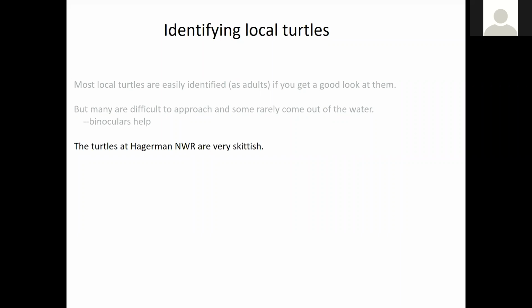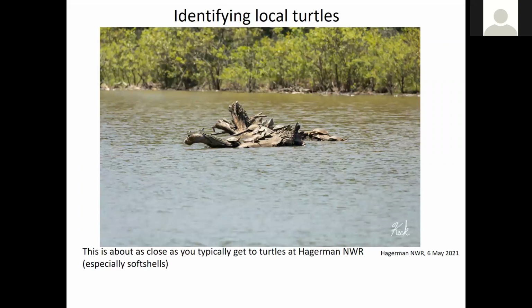And at Hagerman, it's particularly bad, I think. The turtles at Hagerman I find to be very skittish. It's very difficult to approach most of the turtles. So I went out 2 days ago to see how many turtles I could identify at Hagerman. And this is typically about as close as I got to most of the turtles. Especially the soft shells are really hard to get close to at Hagerman.